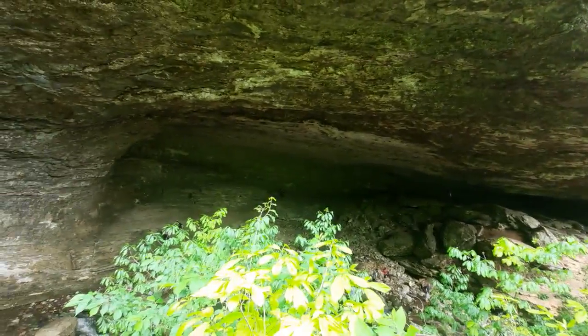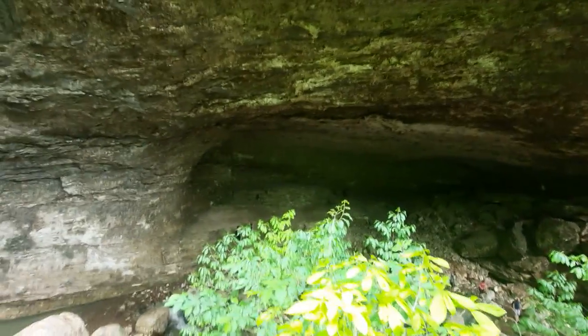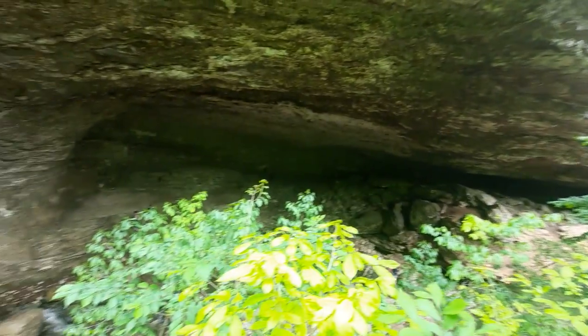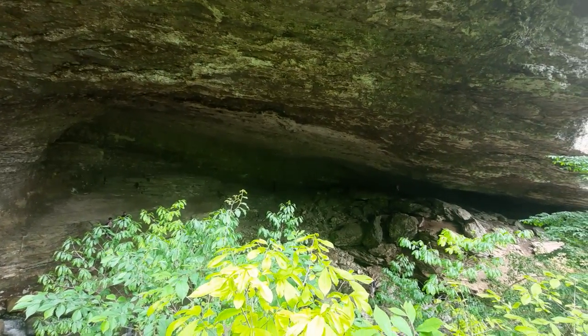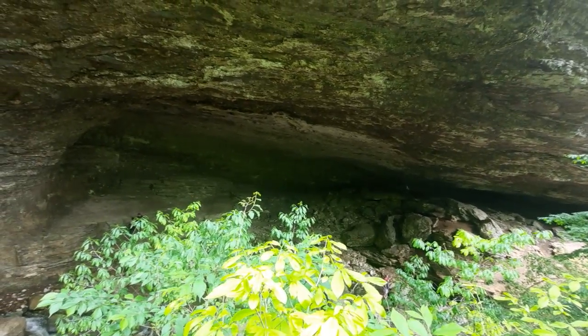Just look at the sheer size. Right over there, you see that little platform? You could almost do a music show here, you know? It just has that shape of an auditorium. But wow, it is quite astounding.